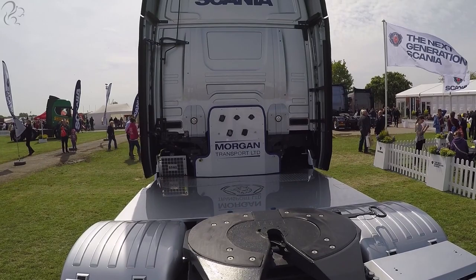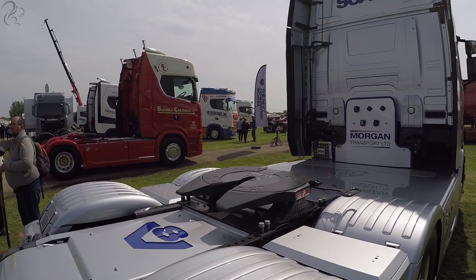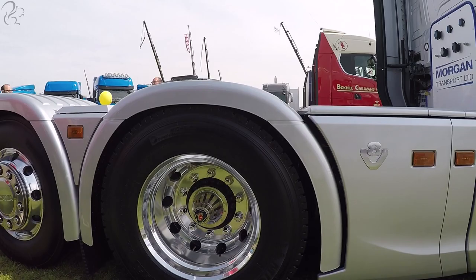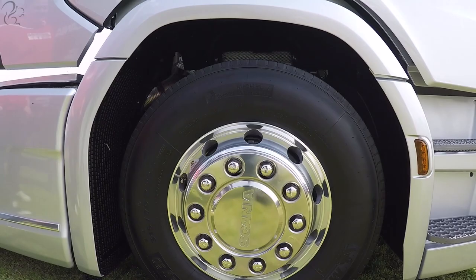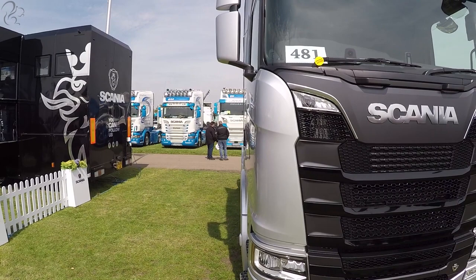Maybe it'll go back to the factory and be resold. Sometimes that's what they do. They build them for the customers, then they bring them to the show, and then they sell them on. But this may just be one of the show trucks that they take around. Full side fairing, V8 logo, all the wheels completely covered up. But I don't know, it's really nice in silver, really smart. No bull bars on the front, no lights, no external stuff, no third party, just full stock Scania. And a very nice looking truck.